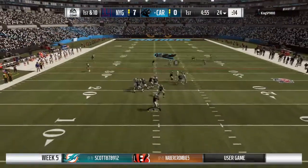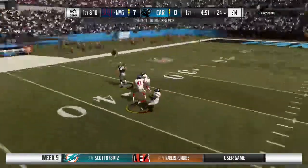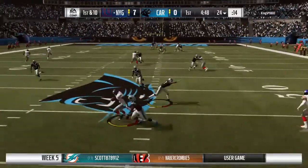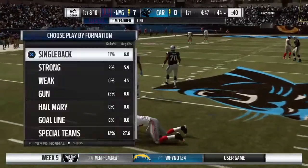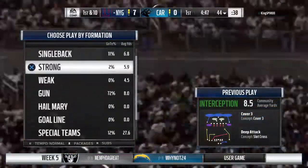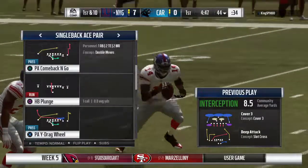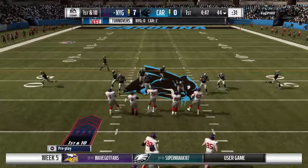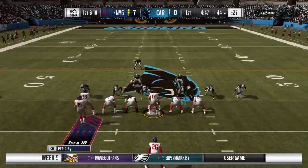Trying to shake off the interception from the last drive. He'll look to throw. He's going to air one into heavy traffic, and it's intercepted. Picked off at the 38. And the return comes to a halt right at the 44-yard line. Well, they didn't exactly show patience there, did they? Just down a score, they come out firing right away and compound things by throwing an interception. They put their defense in a really tough spot.